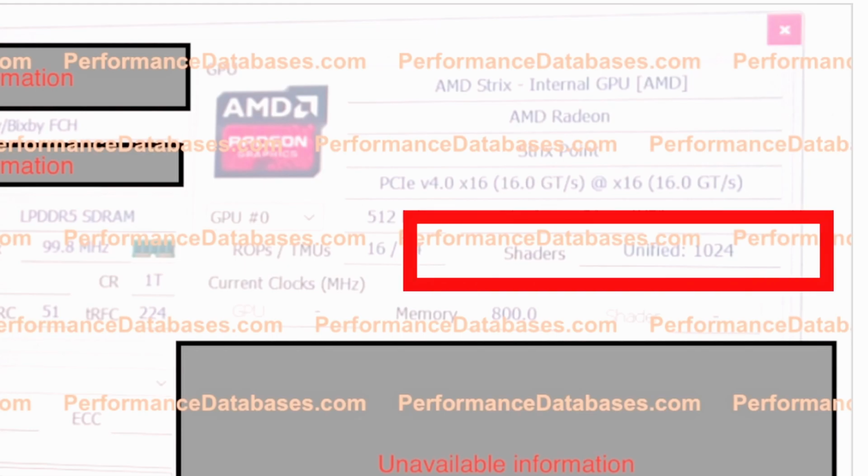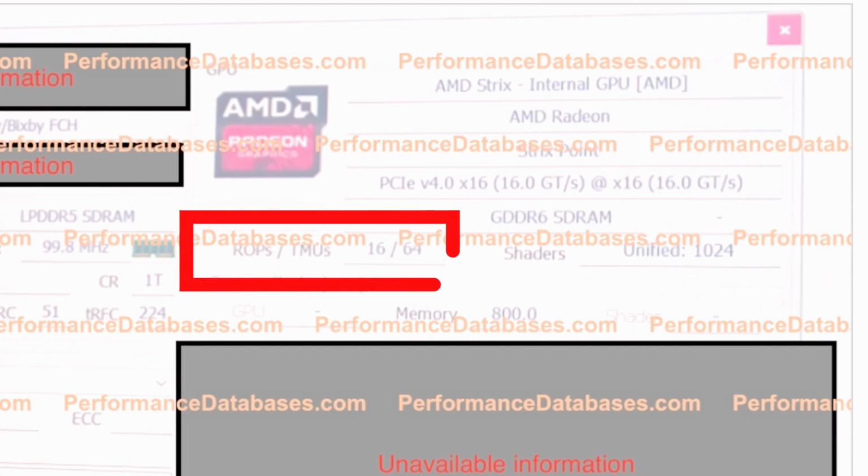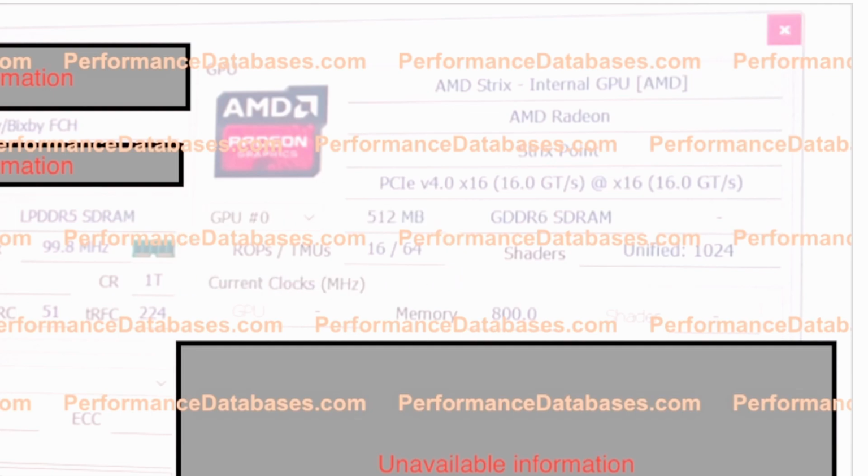And as you can see, the shader unified is basically 1024. If you look into the ROPs and TMUs, 16 times 64 is 1024, meaning that 16 RDNA CUs, or RDNA cores, will be coming with this particular APU. That's the Strix Point APU. That's probably the premium APU as far as I'm concerned, and yes, it's coming with 16 RDNA 3.5 cores. So interesting to see that it's going to be a lot more than usual. It's a good APU, that's for sure. The Strix Point 8050 with 16 RDNA cores is not a joke. It's a lot. So that's pretty good.